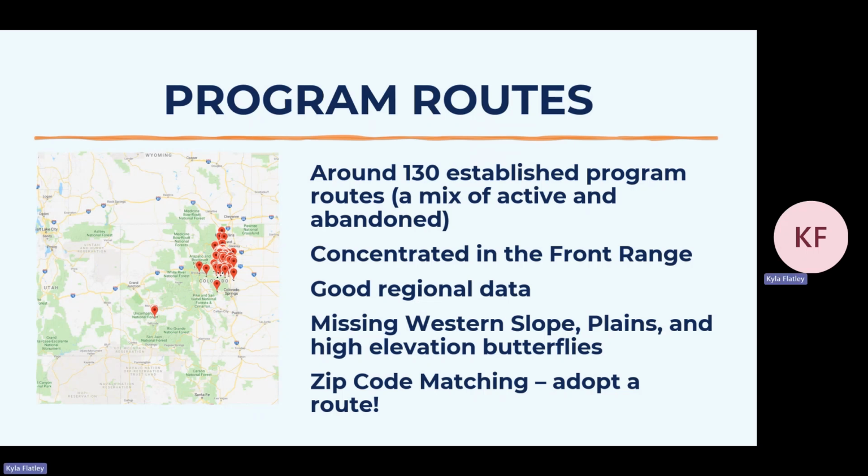We are looking to reactivate old routes in addition to establishing new ones, and we have a list of each route and the 3 nearest zip codes. If you'd prefer to monitor an existing route, please reach out to us at cbmn@butterflies.org, and we will take a look at what routes we have that are closest to you.